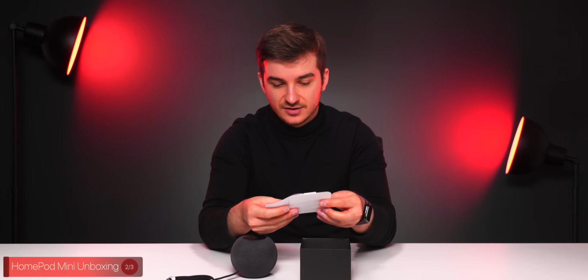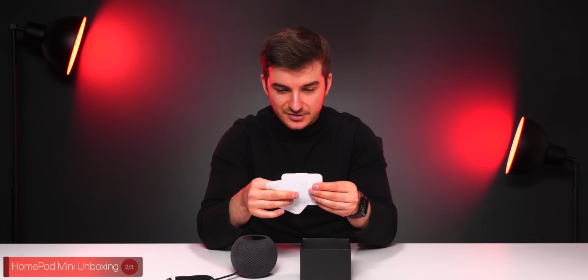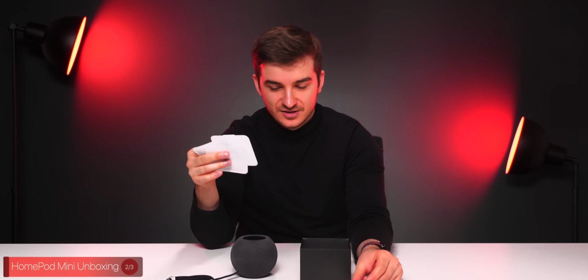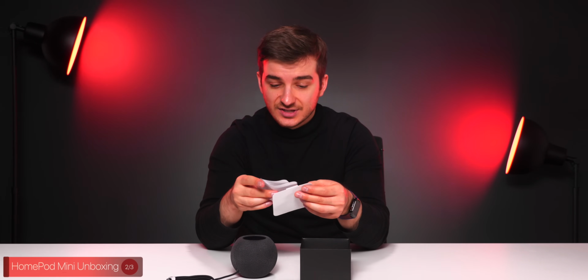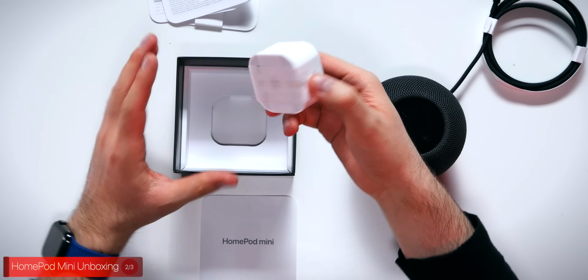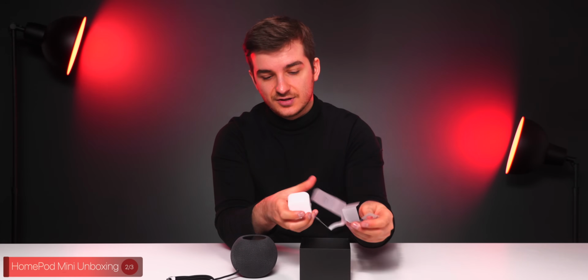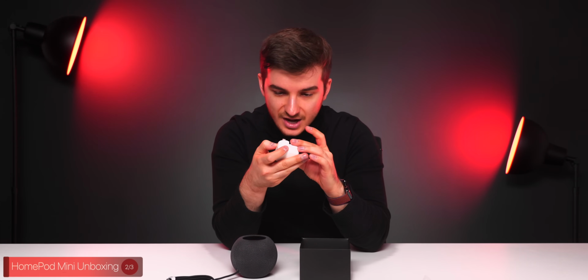We do get an Apple sticker apparently, which is kind of stuck inside, but there we go. This is a non-color matching Apple sticker. Again, Apple is not consistent with these. Then we have the warranty and the safety guide. That's pretty much it. And then of course we also have the charger itself, the power adapter, which is a USB Type-C adapter. And I believe that this is literally the exact same adapter that you get with the iPhones. Yes, literally the same 20-watt power adapter that you get with the iPhones.